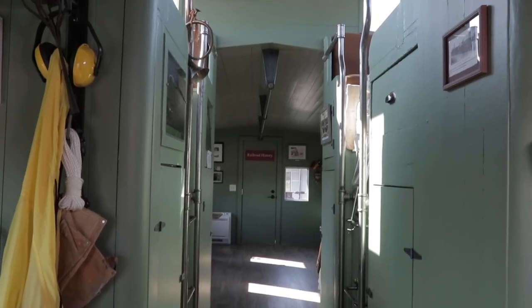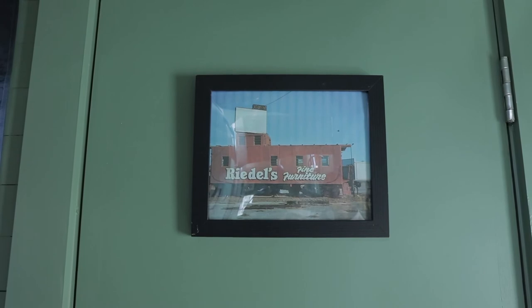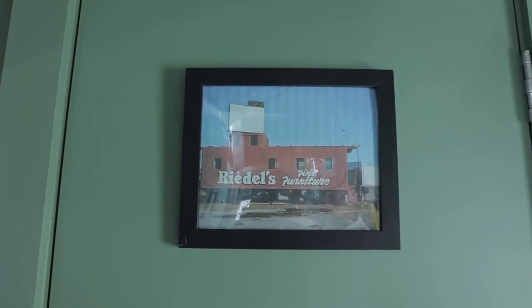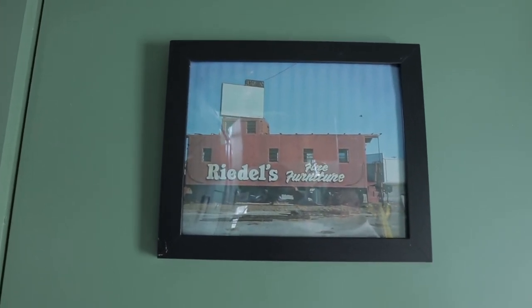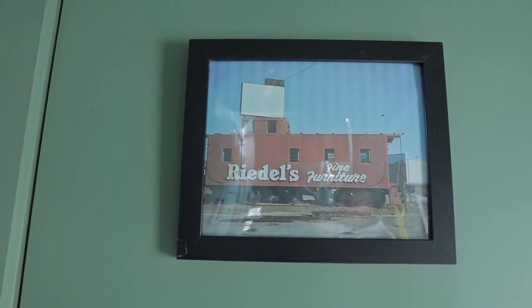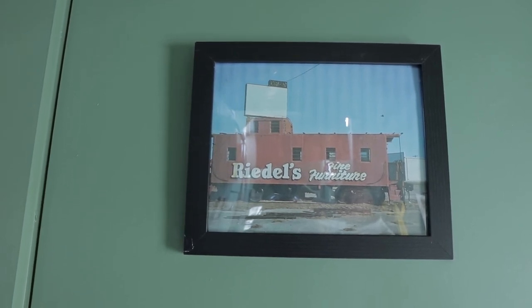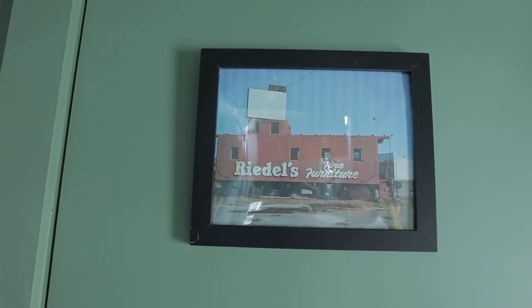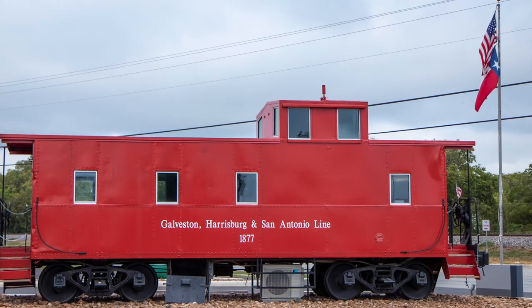During their travels. Here you see a photograph of the caboose that we're in now, as it was during the decades that the Riedel Furniture Store was in being. You see the sign up above the pergola would advertise the special sales they were having at any one time. And the major sign on the caboose was advertising, of course, Riedel's store. Now it has been replaced with the signage for the Galveston-Harrisburg Railroad in 1877.